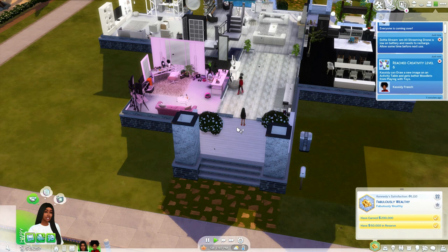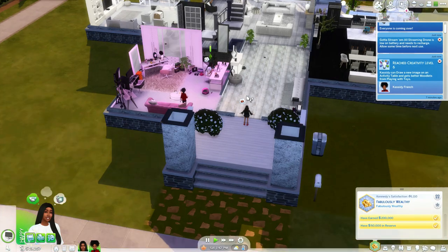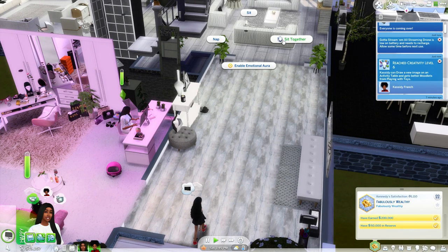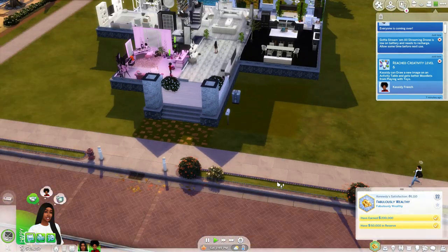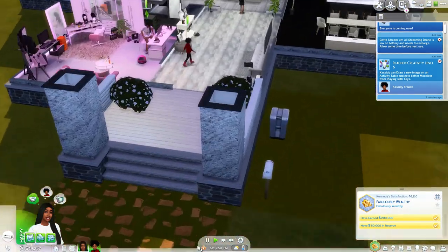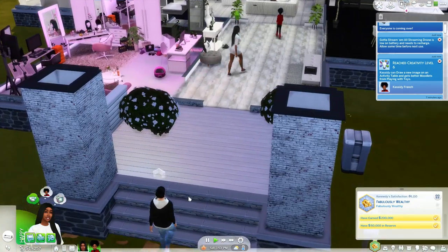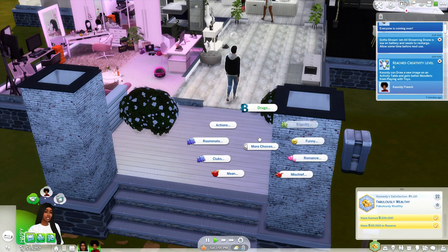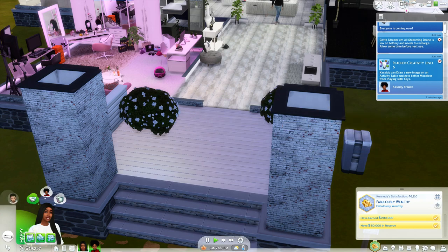Okay, let's add everybody to a group, Adam, all of us, so this doesn't get confusing, and let's all come and sit together. Where the hell is Adam? Oh, here he is. He's so sick. We ain't seen Adam for a while. I need to change his outfit. He's been in that outfit since the first Let's Play. Oh my days. We need to change it.